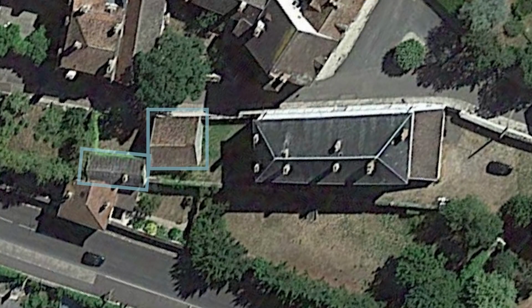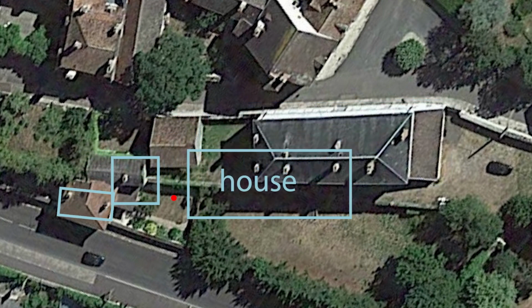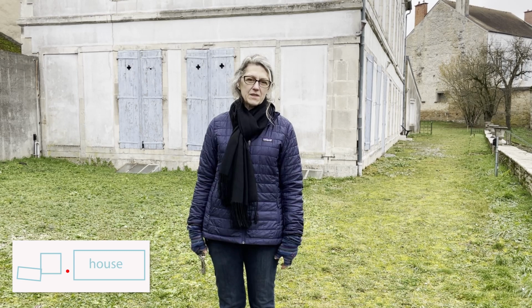Today, I'm going to take you on a tour of the stable and the garage, which are the two outbuildings on my property. The stable has some interesting features, which I'm excited to show you. And the garage I'm hoping to turn into a gîte, or a small studio apartment that can be rented out as a holiday rental. So let's go.